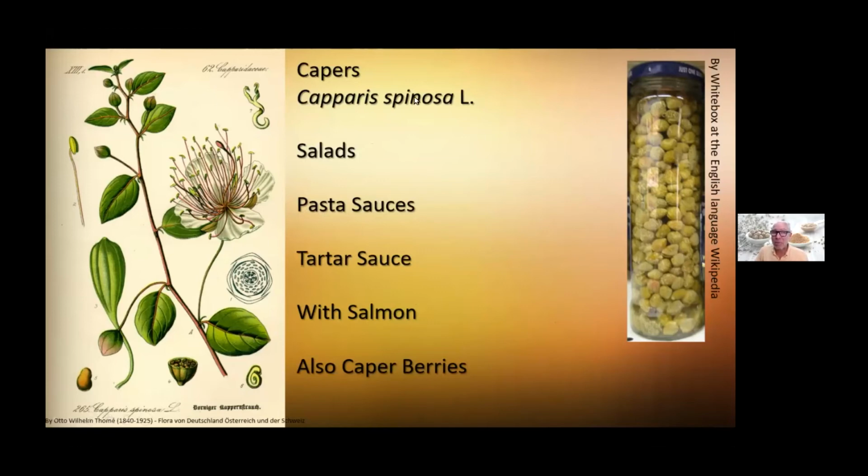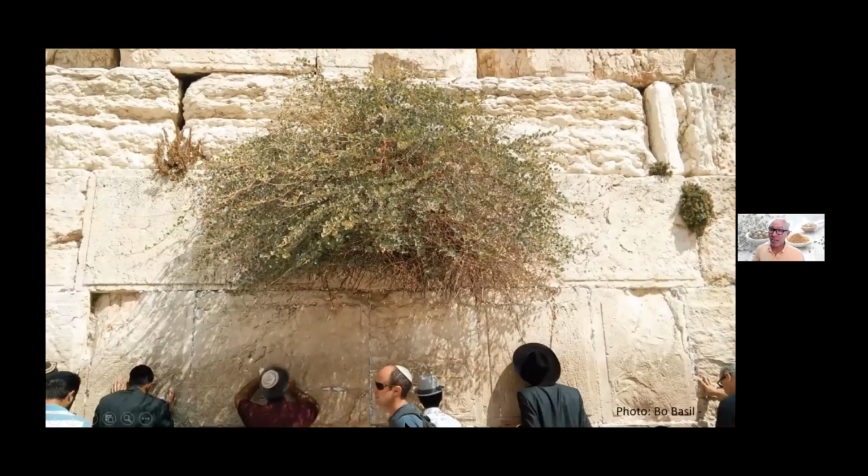Caper as a plant, Capparis, we do have a native Capparis here in Florida. It has not been exploited as a spice, as a flavor, but its relative, which is found in the Middle East, is very highly adapted to living in extremely dry conditions. This, of course, is the Western Wall in the old city of Jerusalem, and out of the cracks between the massive bricks of the Western Wall grow these caper bushes. So it just shows the tenacity, the veracity, and the will to survive in the desert that these caper bushes possess.